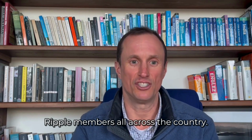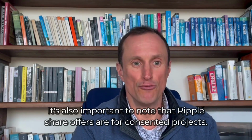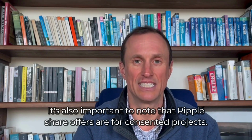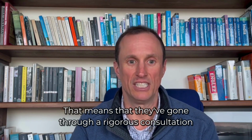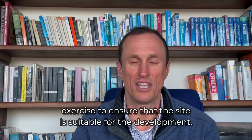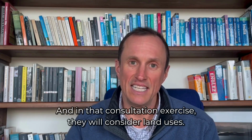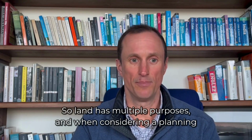It's also important to note that Ripple share offers are for consented projects. That means that they've gone through a rigorous consultation exercise to ensure that the site is suitable for the development. And in that consultation exercise, they will consider land uses.